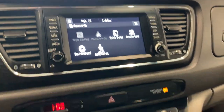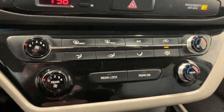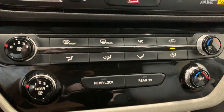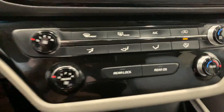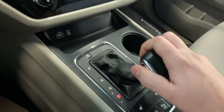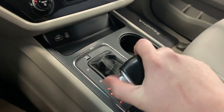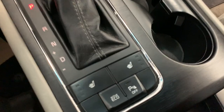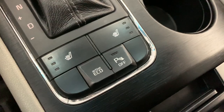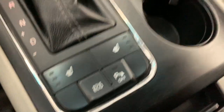All that fun stuff. Below that, we do have your climate control, so you do have dual zone, being front and rear. Ice cold air conditioning, of course, and then you can control the rear from the front as well. Down here, we have a little storage tray with a USB and auxiliary port. Automatic gear select, nice straight line, slap shift off to the side if you prefer. We have heated front seats for both the front passengers. They are 3-stage each. Then we have your eco mode, as well as your rear parking sensor toggle.